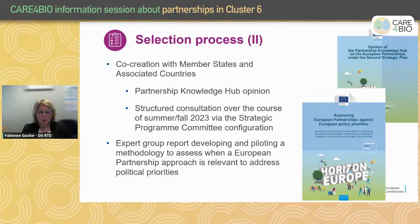And we of course also work hand in hand with the configurations of the strategic program committees, the ones that you know, for instance, under Cluster 6. So here it is a selection process, as I said also before, that happened in collaboration with member states. And we also worked with an expert group that developed a methodology and also assessed those partnerships that have been implemented in the past and under Horizon Europe to see whether those partnerships are also relevant in terms of priorities under Horizon Europe.